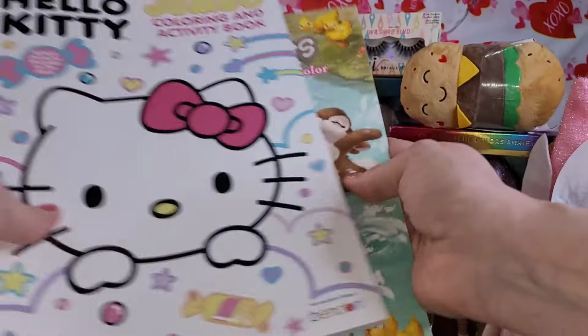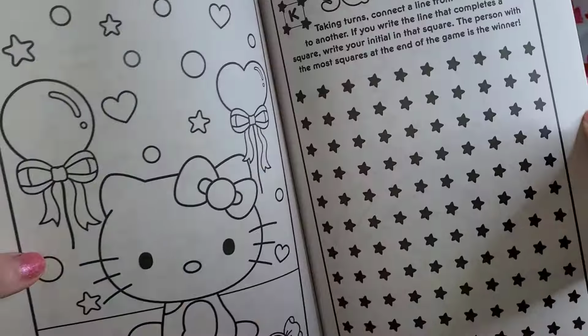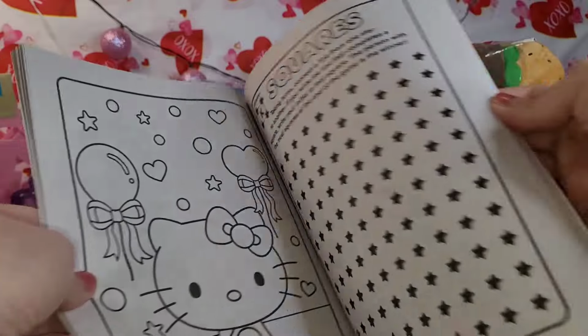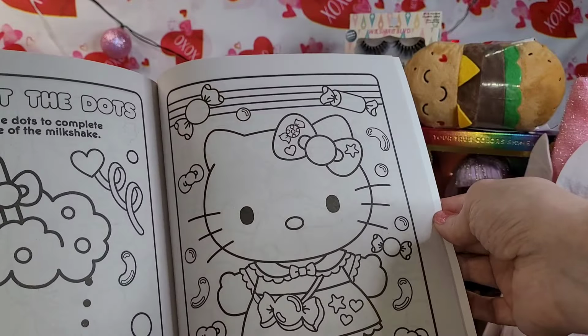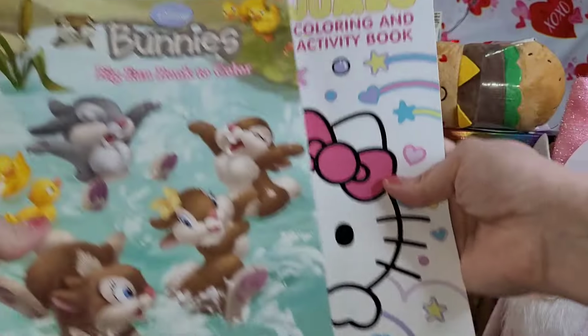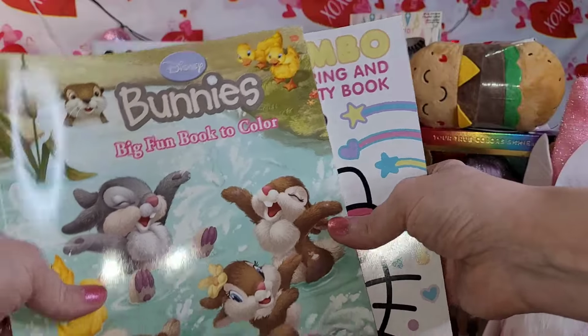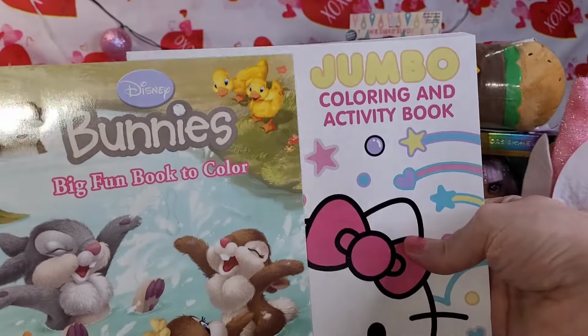I'm not saying I'm an artist or anything, but that's why I get these. And I also couldn't resist the Hello Kitty one. So cute. I have a stack of coloring books, but I love Hello Kitty. And I just thought some of these images are just so plain and cute, and I can do whatever I want with them. And when I finally get my dolly room all together, maybe I'll cut some of them out and hang them up. Who knows? But that's why I got these, just for those times when you want to de-stress or whatever and do something fun.